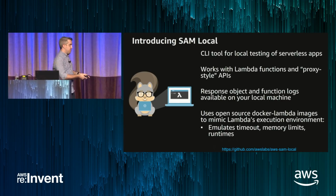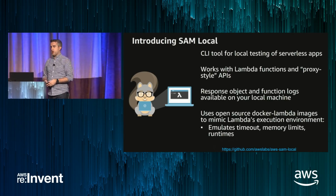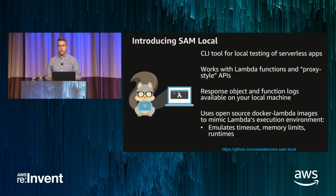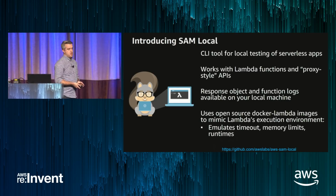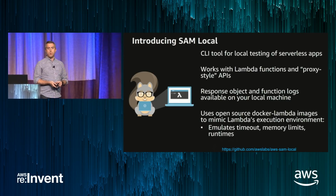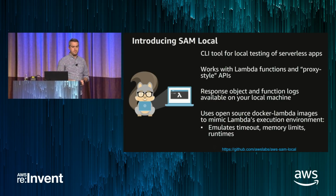And actually, I should mention here, this is a completely open source tool. It's written in Go. We are actively taking pull requests from the community for it. My apologies, the URL is a little hard to see here at the bottom, but it's github.com/AWS-labs/AWS-SAM-local. So I definitely encourage you to check it out if you're building Lambda-based applications.